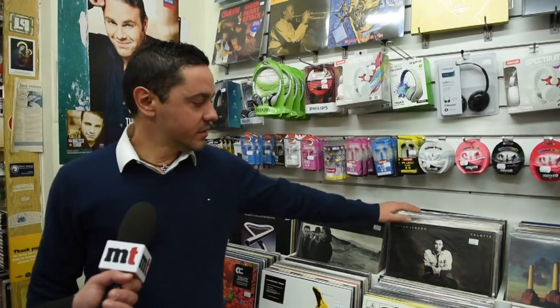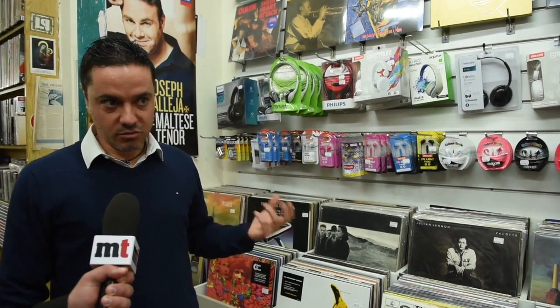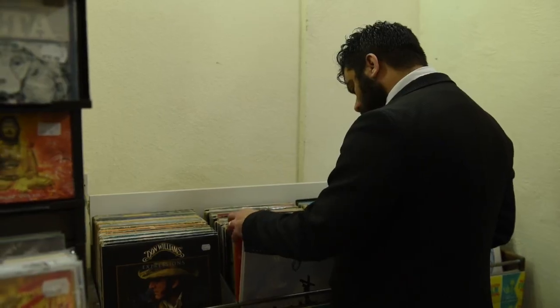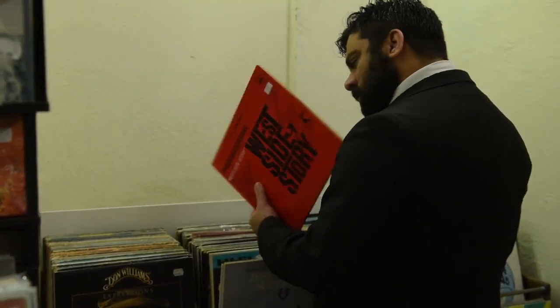These are the new ones, and these are the old original vinyl records, which hold more value than the new ones. They hold more collectability. Some of them are worth hundreds, some of them are worth a few euros, some of them are worth thousands. It depends on which edition, which press, if it's first press, second press, third press.